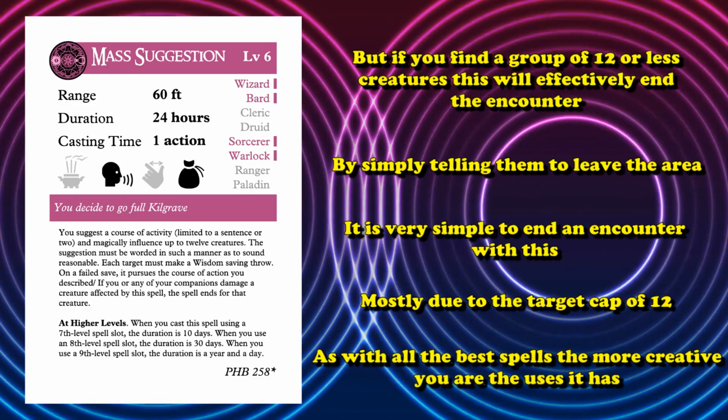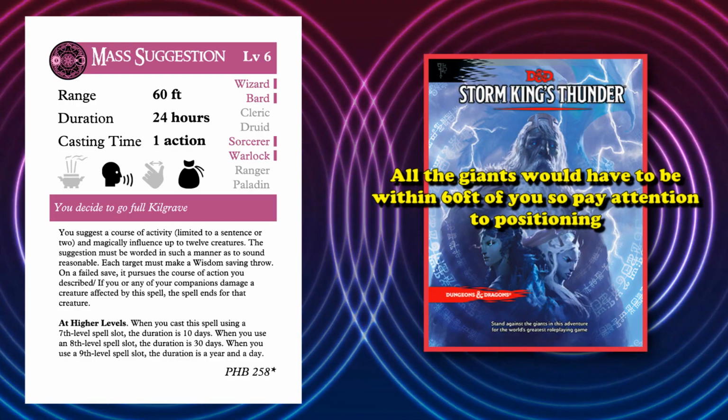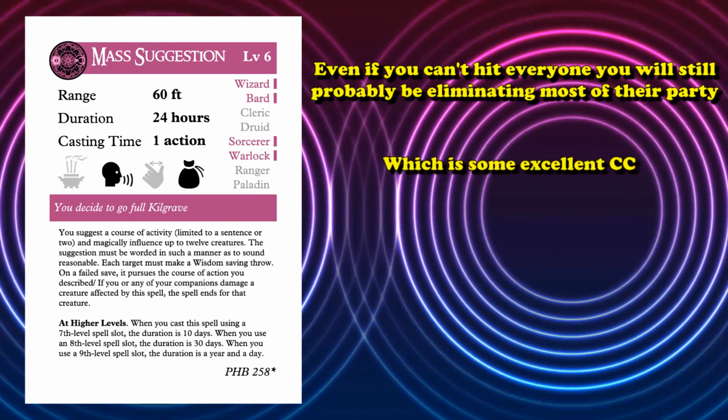And if you're creative, you can do even more with those 2 sentences. It works on big creatures as well, so you can convince an entire group of giants to stop attacking the town. So even at the higher levels, it remains useful. Although all the giants would have to be within 60 feet of you when you cast the spell, so positioning would be quite important. Even if you can't hit everyone, immediately eliminating half of an enemy party with Mass Suggestion is pretty good crowd control.